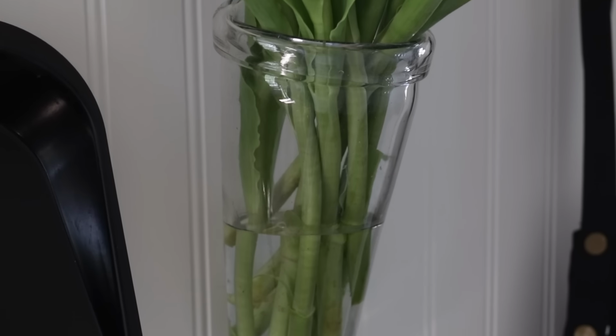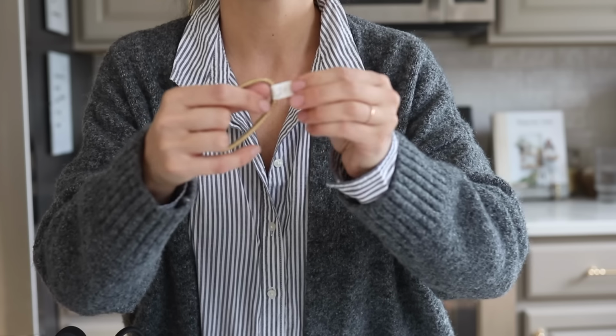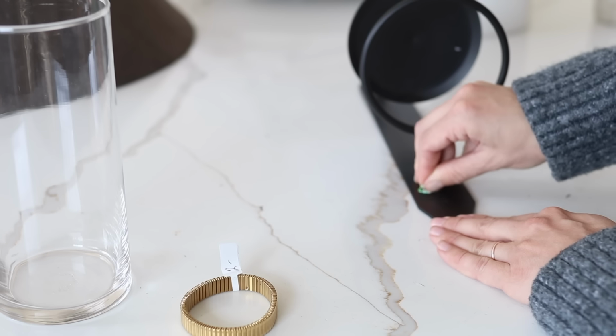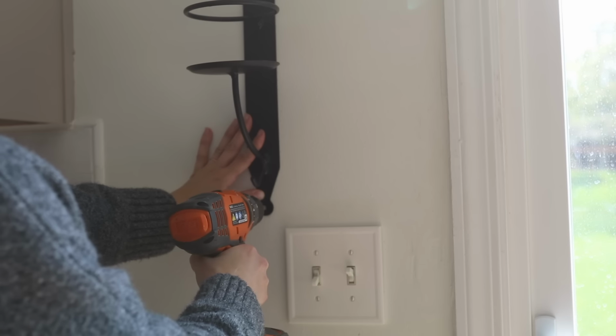Now, if you don't get lucky and find a wall vase that's pretty much just ready to go, you can combine a few things together to get the look on a budget. Any wall sconce that looks like this one will really work for this project, as well as any glass vase. I just took a hurricane vase from the Dollar Tree as well as a bracelet from the jewelry section. Just going to combine all of these pieces together.